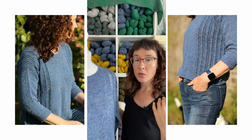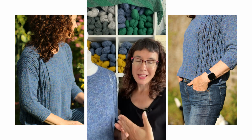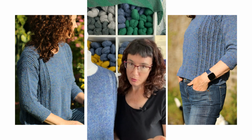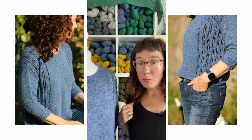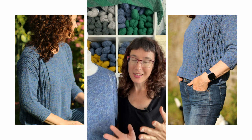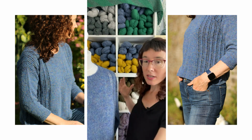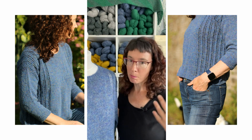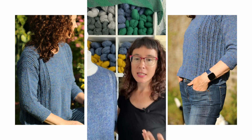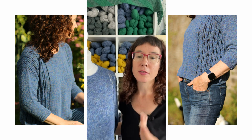I've got it designed so it's got a lot of positive ease. So what that means is you'll have a to-fit size. For instance, a 30-inch bust to fit means that when you measure yourself, you're only 30 inches around. And then you're going to want to look at a size that's about 37 to 40 inches in the finished size. So the sweater is going to be 7 to 10 inches bigger than your actual bust size. And what that does is it allows a little bit of floatiness, but it shouldn't feel like you're swimming in it because the fabric is very light.